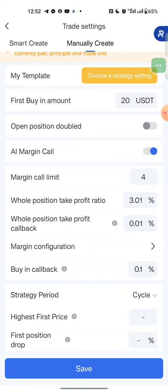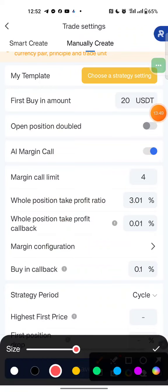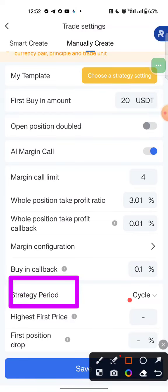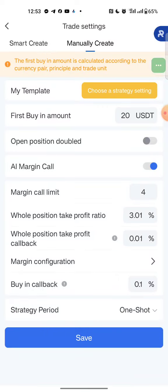Let's go. The next step is to come directly to this button, which is written strategy period. This one, strategy period. And this strategy period in here is a cycle. So we shall tap on that arrow exactly there and it will become one shot.